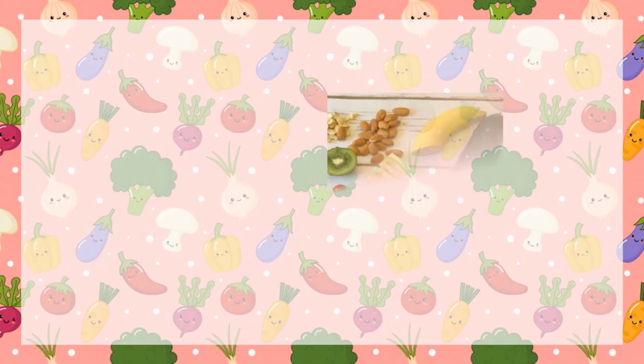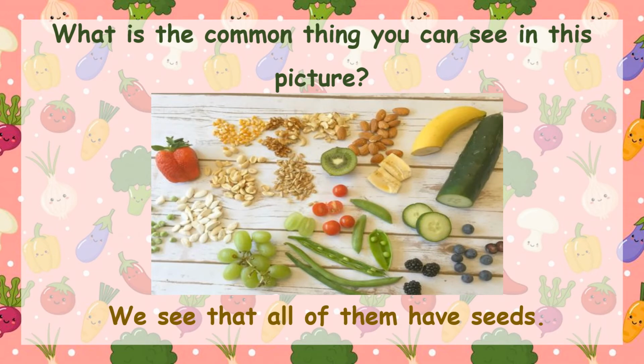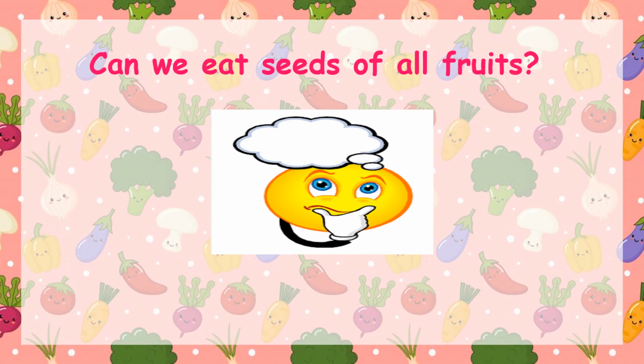What is the common thing you can see in this picture? We see that all of them have seeds. Can we eat seeds of all fruits? Let's find out.